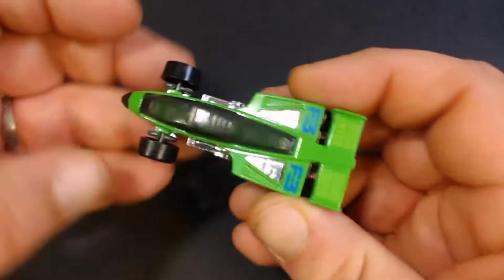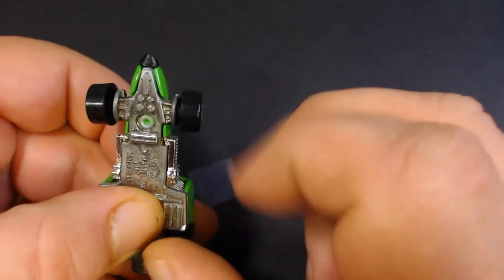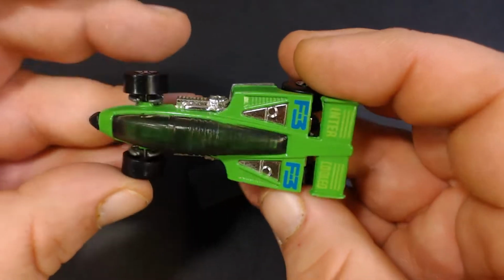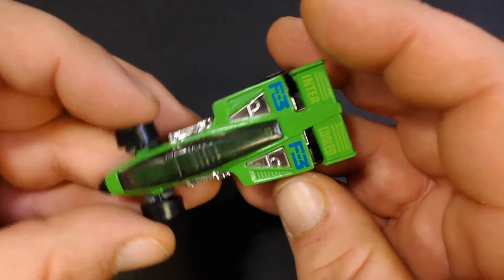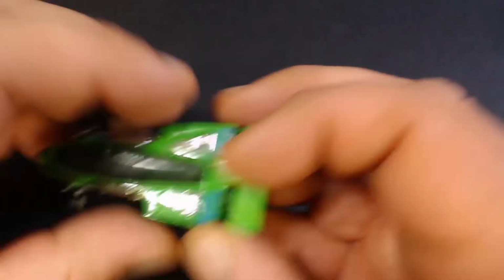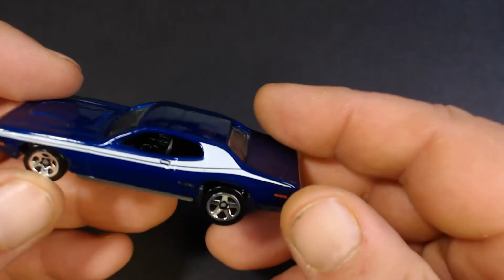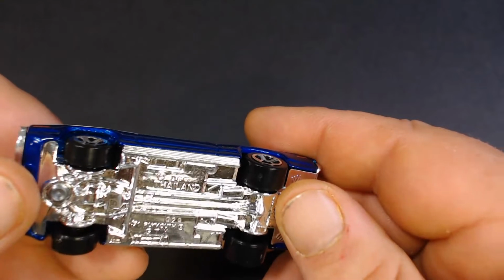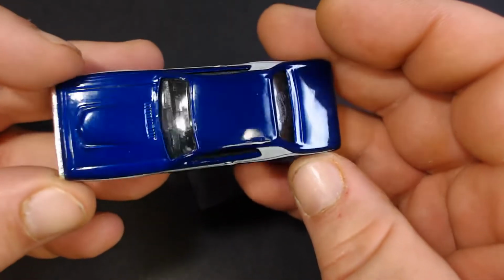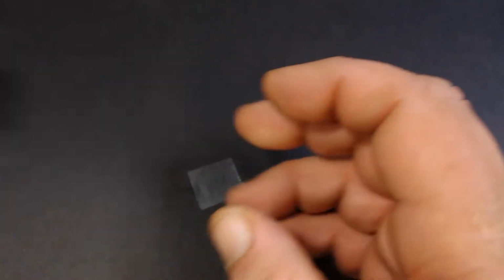Here we got a nice green Shadow Jet. Front wheels are a little bit wonky, so I don't think it's going to be too fast, but still, I like the Shadow Jets, so couldn't not get it. Might do a wheel swap. There. Nice '71 Plymouth GTX. Really nice shape.